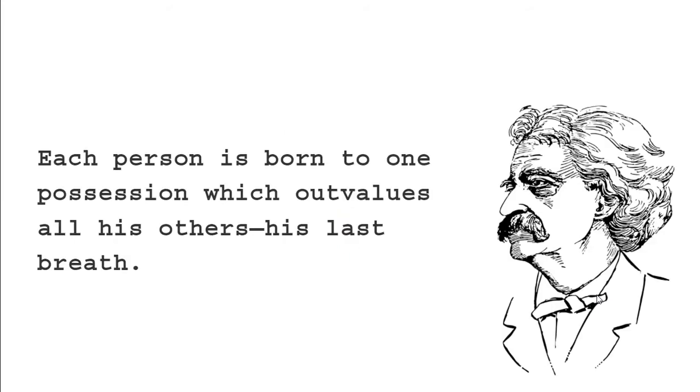So let's take a look at that Mark Twain example again. Each person is born to one possession which outvalues all his others, his last breath. In this case, I could easily take that dash, swap it out for a colon, and my sentence would still make sense.